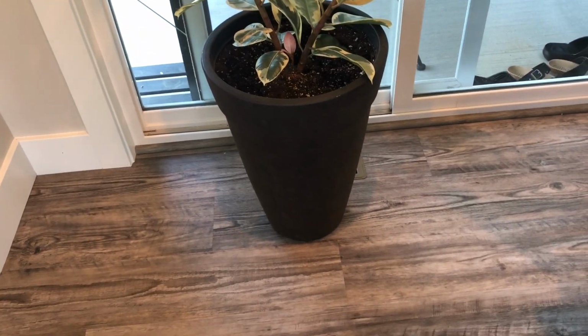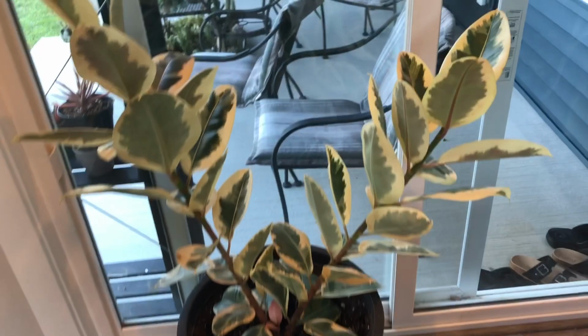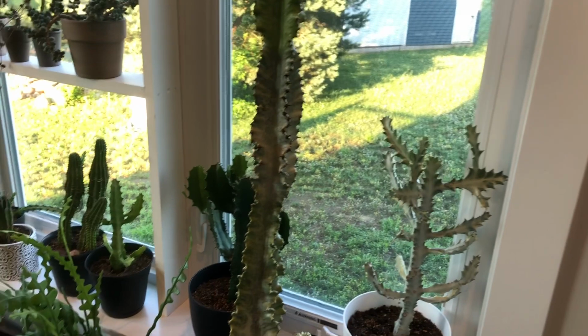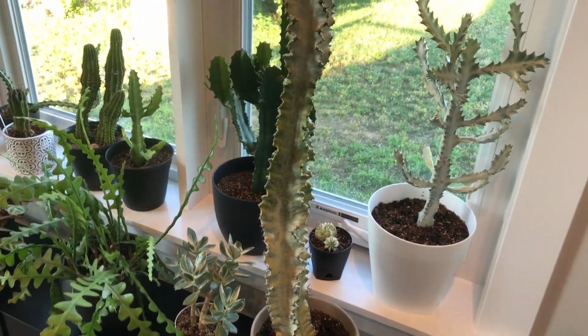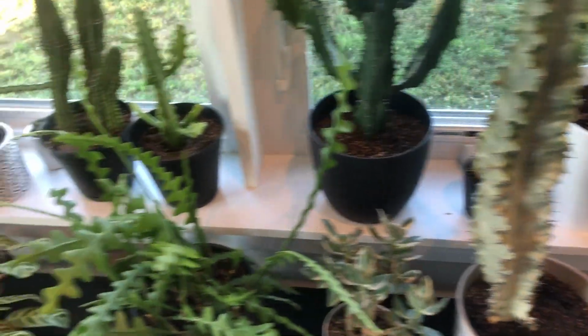It's exactly the same pot that you can purchase in Lowe's, but they're quite expensive. So I was happy with that. I like how it looks here because it got really big, so it needed a bigger pot. And then my euphorbias here are growing, even though they're not outside. They're still getting some. The ones outside are definitely showing more growth, but I really don't need this one to grow even more. It's already so tall.